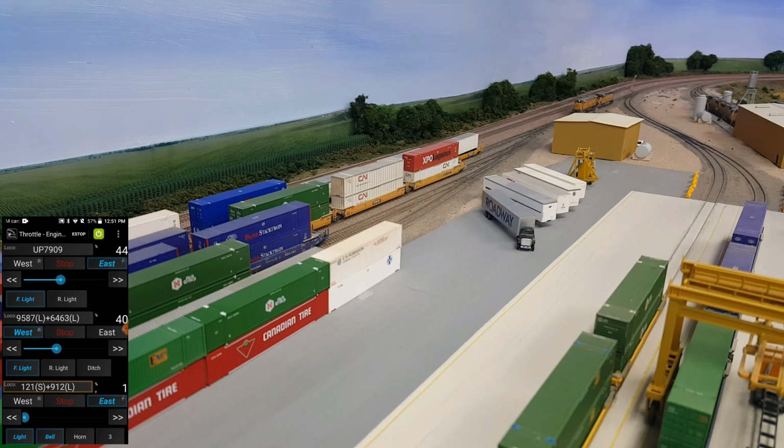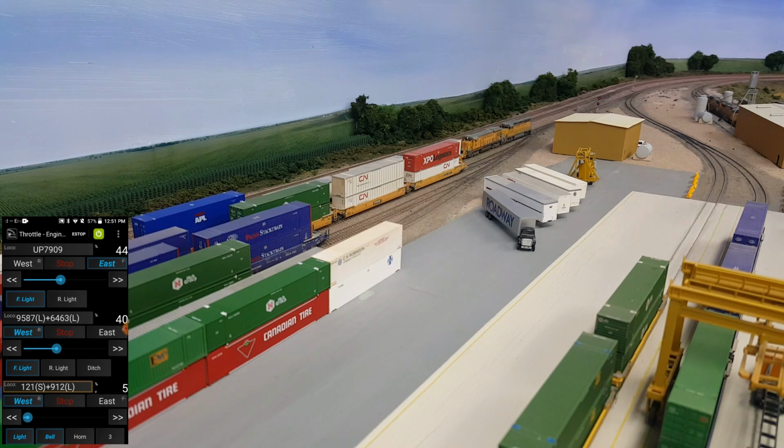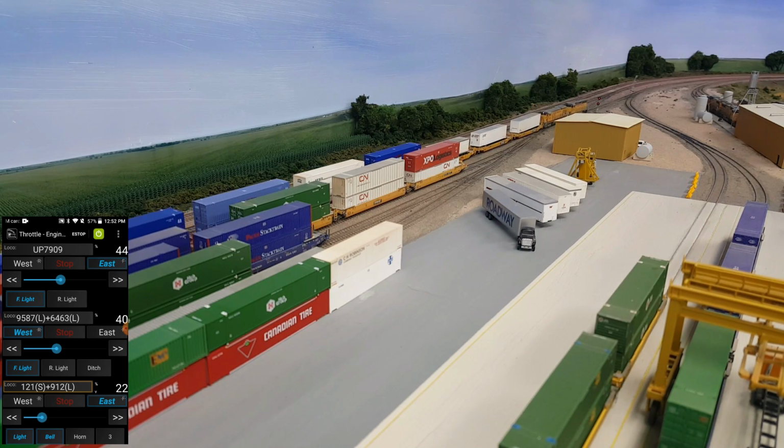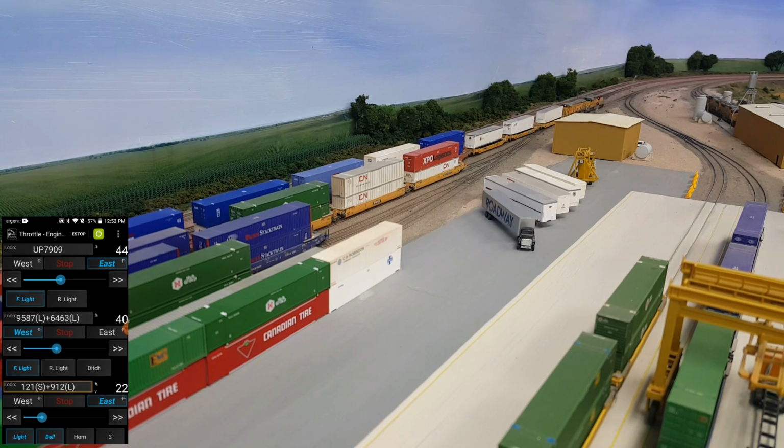So the DCC station has, actually not the station, but as part of the electronics, everything set up on power districts. So when one of the power districts is shorting, you can still run trains, but you do see that blinking, which is helpful because then I can notice what's going on and go back and see what's shorting and take care of it. All right, so we're looking for our second car to drop off.